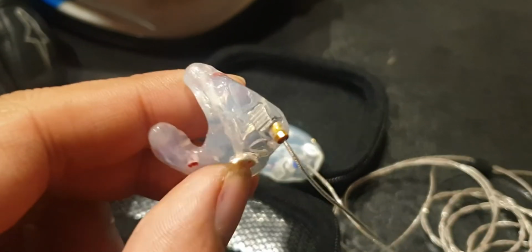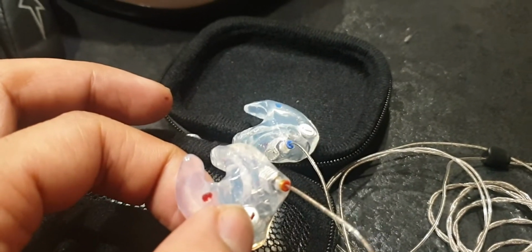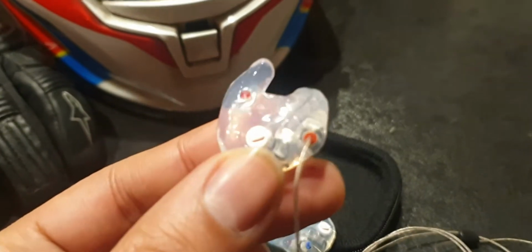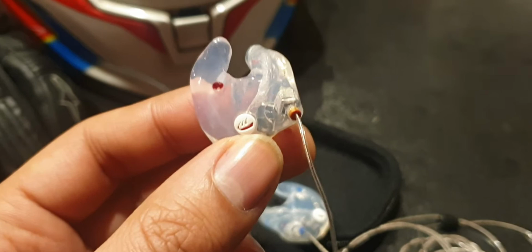Because these are molded into the ear very well, and those tubes project the sound deep into your ear canal, you basically have full 360-degree stereoscopic hearing. I'm in love with them, although it does make you look like you're wearing a hearing aid when you're at work. But never mind, it's definitely function over form.